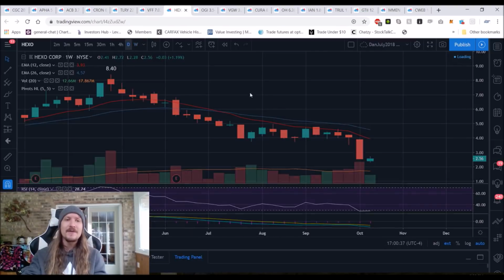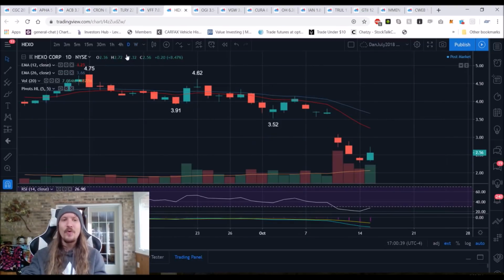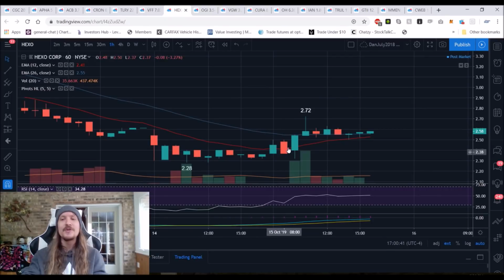Hexo finally got a bounce going. So Hexo 440 was a very clear bull break, 240, a very clear bull break signal this morning, and it was nice that we opened right on it and then shot up to 272 real quick on that level breaking.